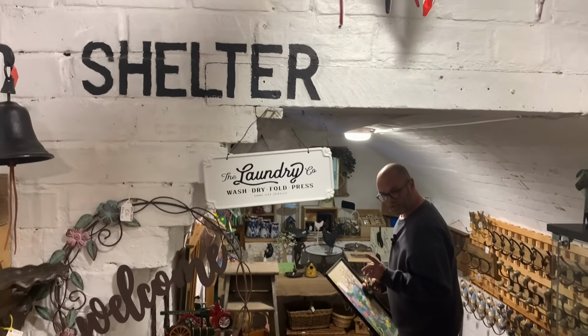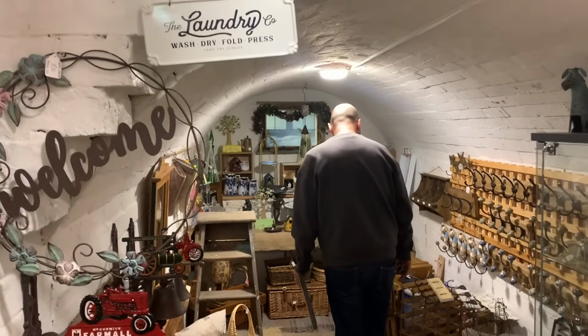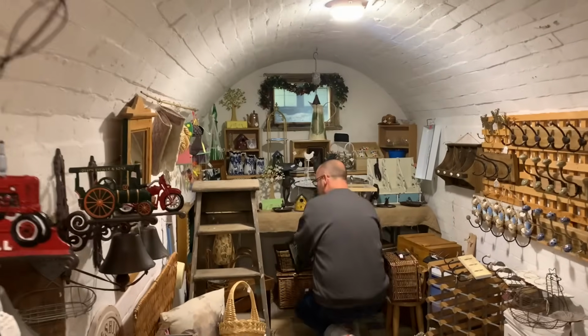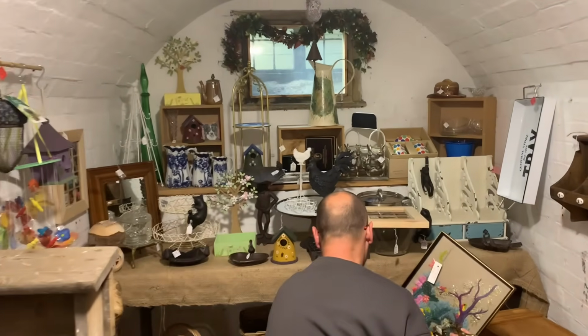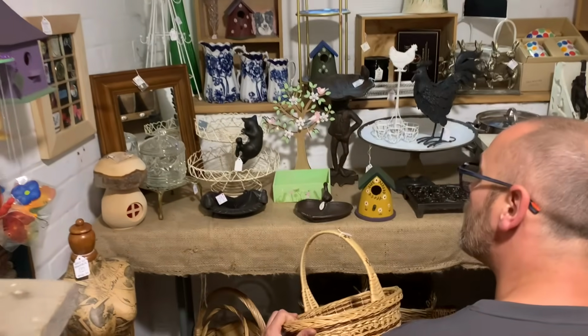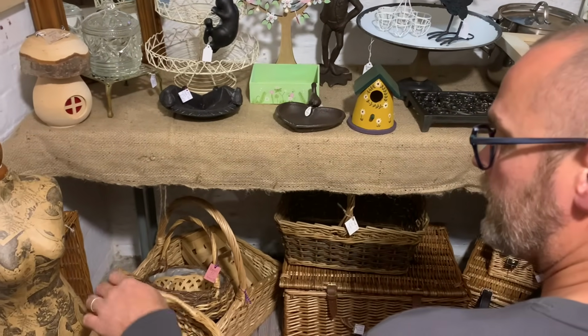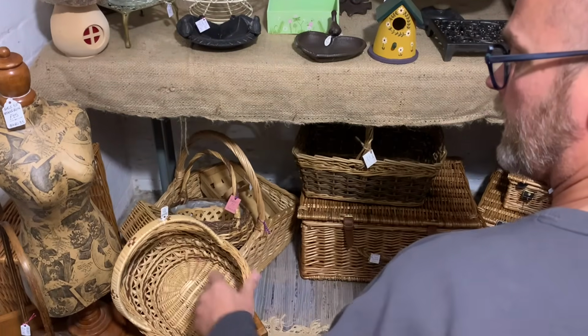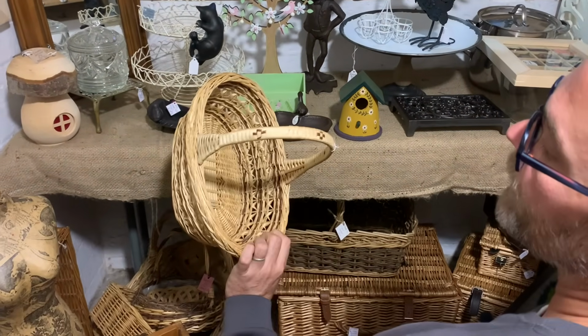We're also looking for things to display jewellery, don't forget. So you might spot something random that would work for that. It's quite a nice one. I'm going to do everything one-handed. £5, that one. It's probably worth a little more than that.